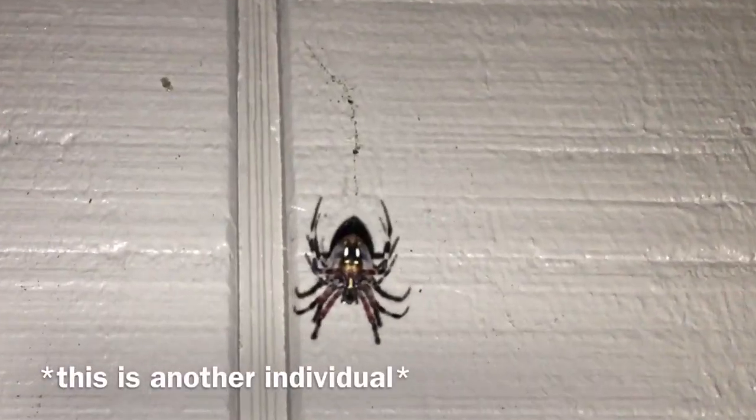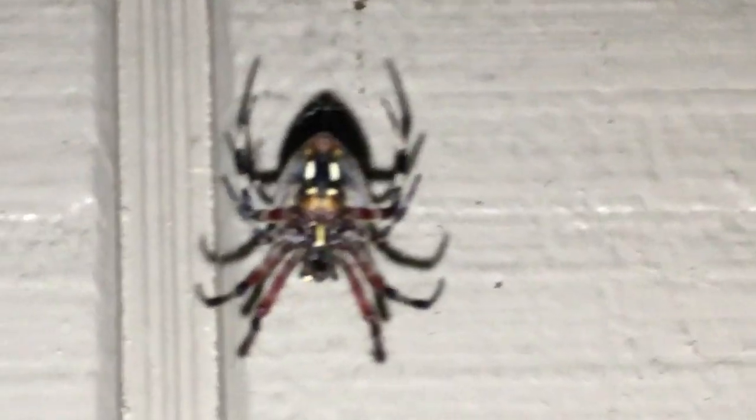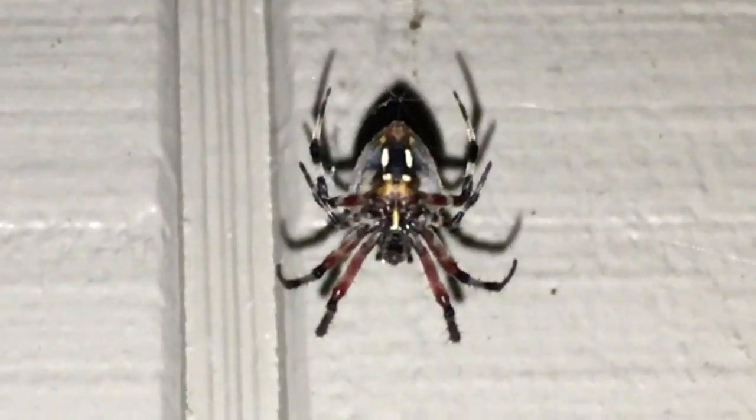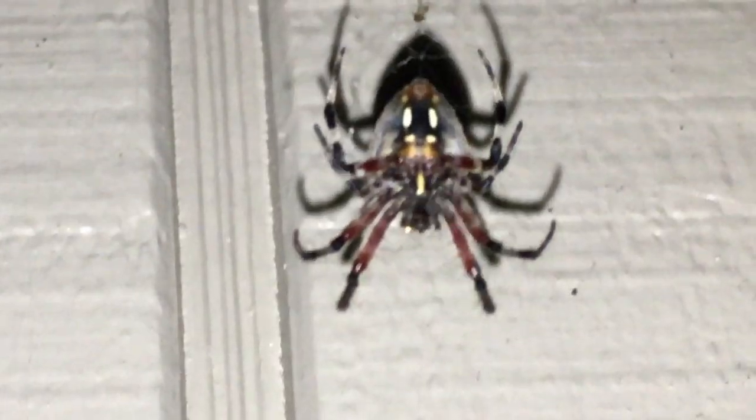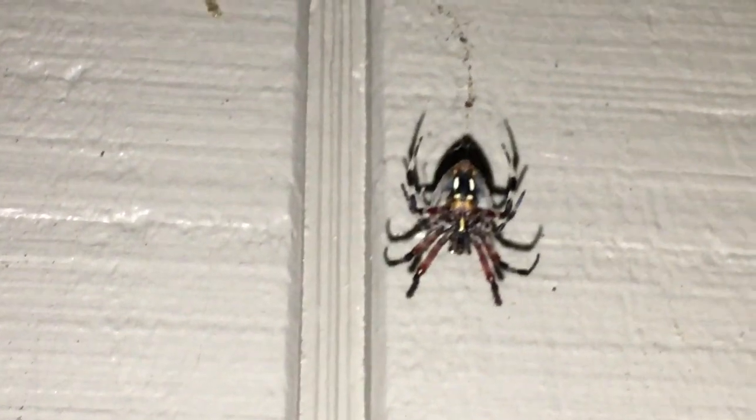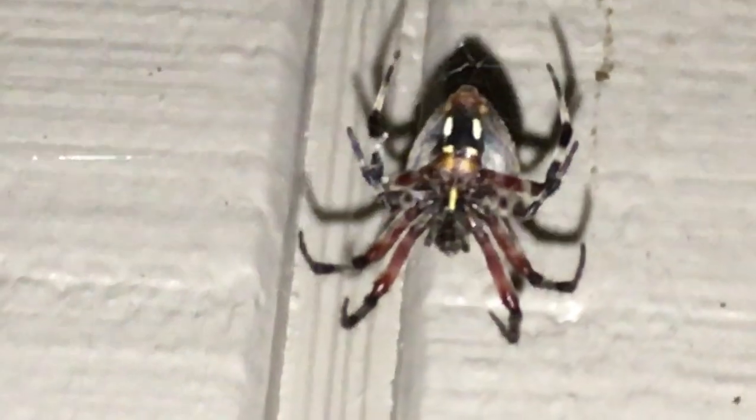So this is the underside of a spotted orb weaver. Sorry, I'm so shaky. It's a weird position, but yeah. Okay, I'm gonna leave the spider alone. Really cool.